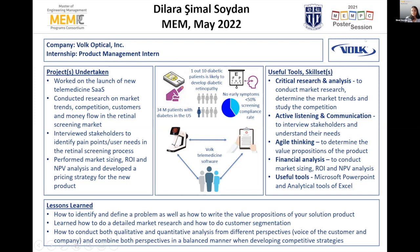As I was doing all these, I used critical research and analysis skills in order to conduct the market research. And at the same time, I used active listening and communication skills to interview the stakeholders. Agile thinking was another important skill set to determine the value propositions of the product, and also financial analysis, as you might guess, since a lot of this quantitative analysis requires market sizing and ROI analysis. So to do all of this, I used Microsoft PowerPoint and mostly the analytical tools in Excel.